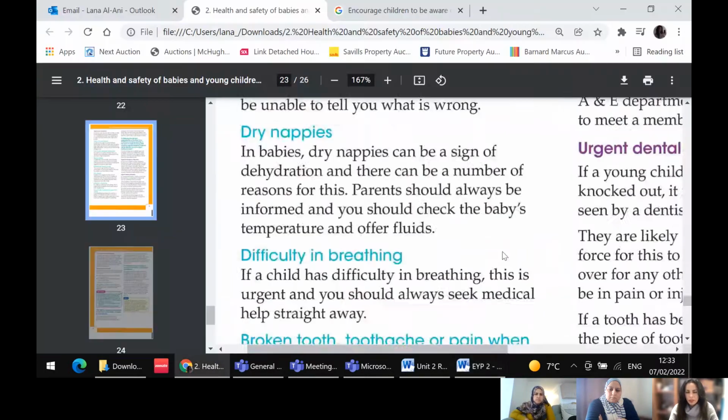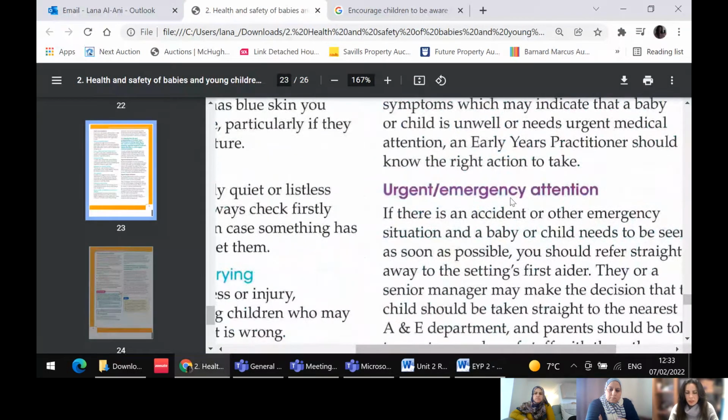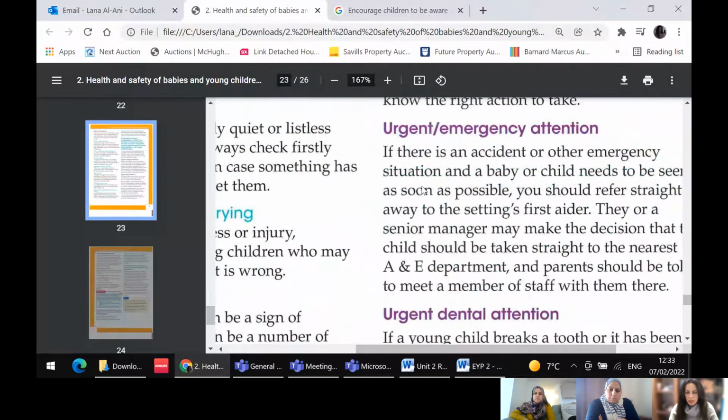So if it is urgent, to answer this question, you say urgent, emergency, or medical attention. So for me, I go to 8.3. If the child has hurt himself and it's an urgent situation, maybe he's got blood coming off his arm or head, first of all, I need to contact the first aider immediately. Then I call my senior manager, so they can make the decision whether to take the child straight away to the A&E department and also inform the child's parents.